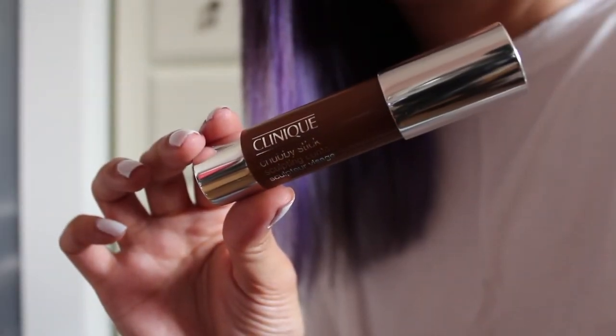Next one I have is the Clinique Chubby Stick, and I love this. I love this for contouring lately, and it's so easy: brush this on in lines, and then literally buff in with the brush, and it gives me a super nice, incredible, amazing looking contour. It's so easy to use and so easy to blend, and I highly recommend trying it out. It's about £19, isn't too pricey, but isn't the cheapest, but I really love it.